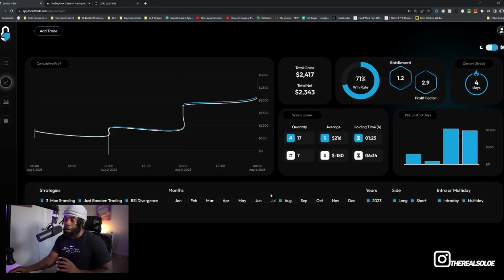Now, as you guys see, my overall win rate is 71% at this time. And this is including every single trade I took from the 3-man standing, just random trading, which is, like I said, trades I just take without following my rules. And then my RSI. Okay, so as you guys see, I took a total of 17 trades that were winners, and then I had 7 losses.